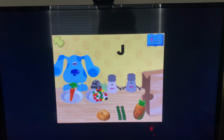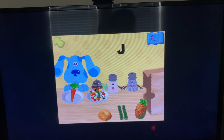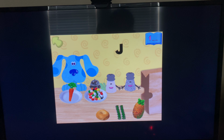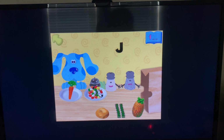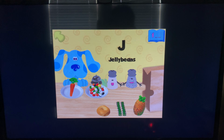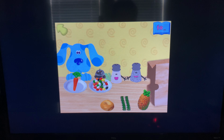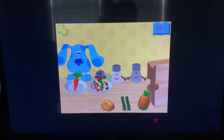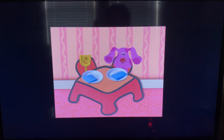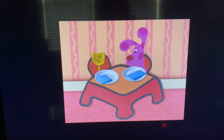Can you find a snack that starts with this letter? Jelly beans. Thank you. Let's listen to the sounds. J. J. Jelly beans. J. It starts with that letter. The snacks are ready for our friends. Thank you for helping. Yum. Snack time.